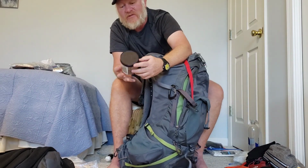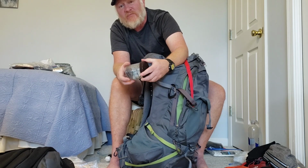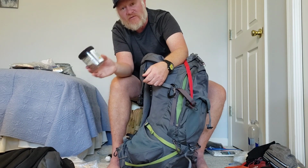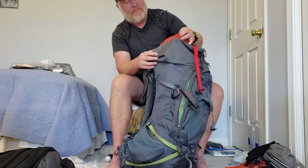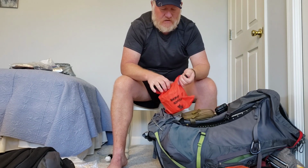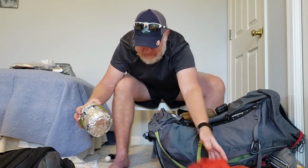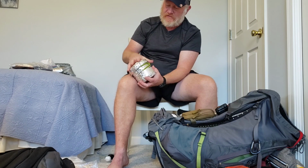I have a Talenti jar that I use for cold soaking, or if I mix up some protein or Carnation or whatever to shake it up and drink out of, I use the Talenti jar. This is my stove. I have a little dry bag for that. I made this koozie fort out of Reflectix.